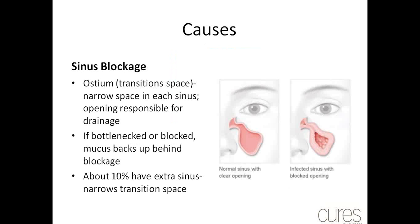It can also be caused by a sinus blockage. This is almost more like a physical blockage where we could start to see tumors or growths or things like that inside of the sinuses. The ostium is that transition space. It's the narrow space in each sinus that is responsible for the drainage. If that space is bottlenecked or blocked, the mucus backs up behind the blockage. Again, this is a great breeding ground for bacteria.